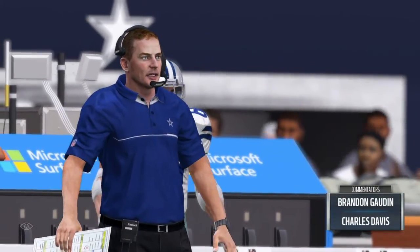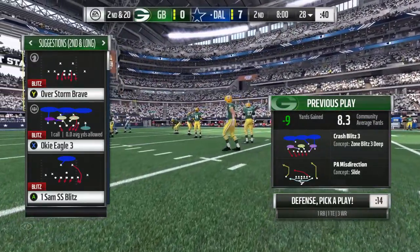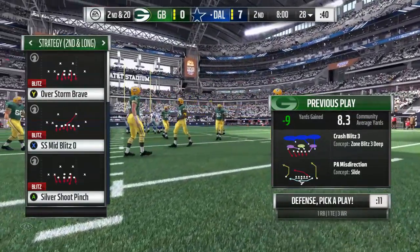Sitting alongside Charles Davis, I'm Brandon Gaudin, as it is Cowboy football to begin quarter number 2, but they face a 2nd and long to start things out.